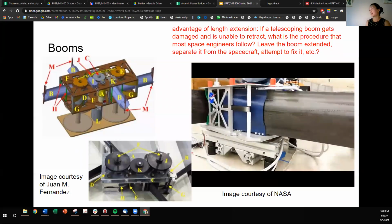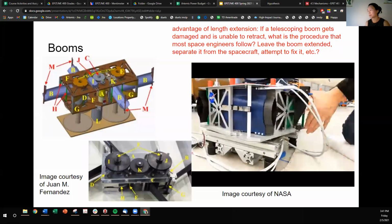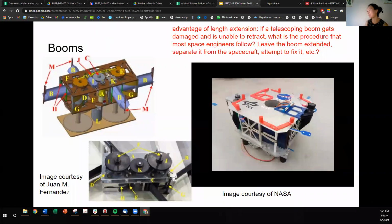So the first thing aerospace engineers would do if a mechanism does not behave normally is to try and fix it. So for this boom situation, you can jerk the spacecraft or slew it really quickly to use your angular momentum to fling that boom outward. Maybe that's something you could do. But if you've tried as much as you can without really sacrificing a lot of your spacecraft resources, then you just have to live with it. And then you adapt mission operations around having a broken mechanism.